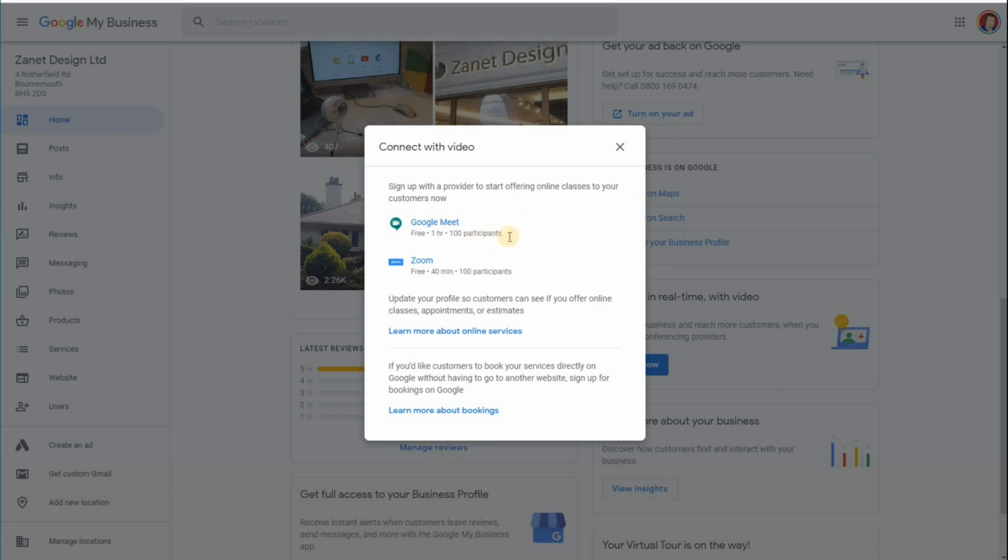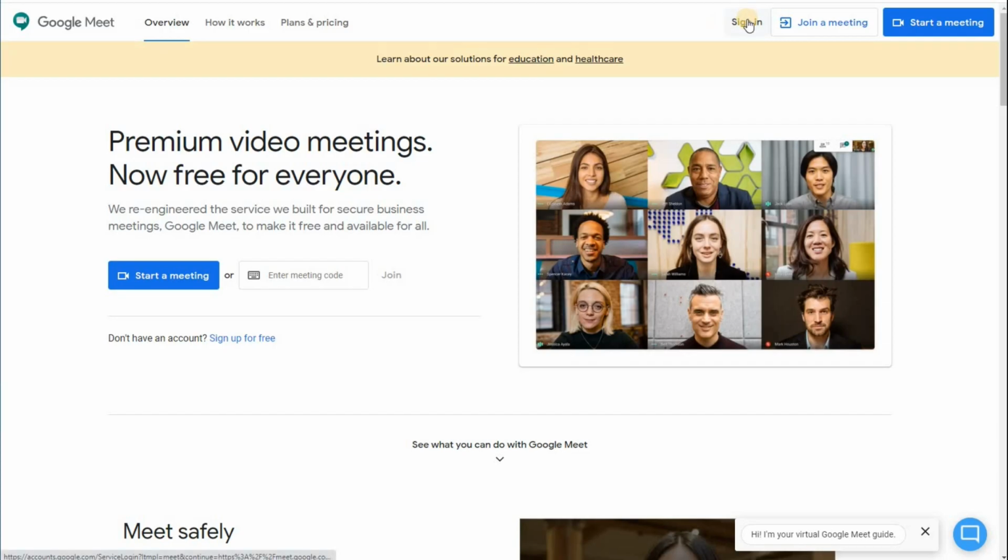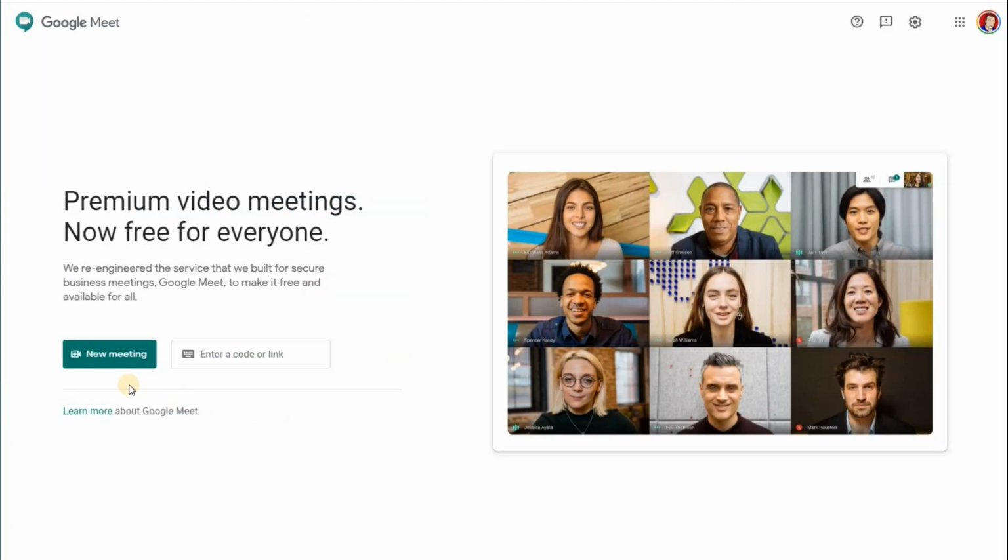You can have up to 100 participants. You notice that they highlight the fact that they're both free, but Google Meet will give an hour to 100, whereas Zoom does 40 minutes to 100. So they're really trying to push Google Meet as a better product over Zoom. And you literally then can sign up to one of these and you can add it as well. Let's just try that. So it takes you to Google Meet. You then sign in. And now you can just enter a new meeting.